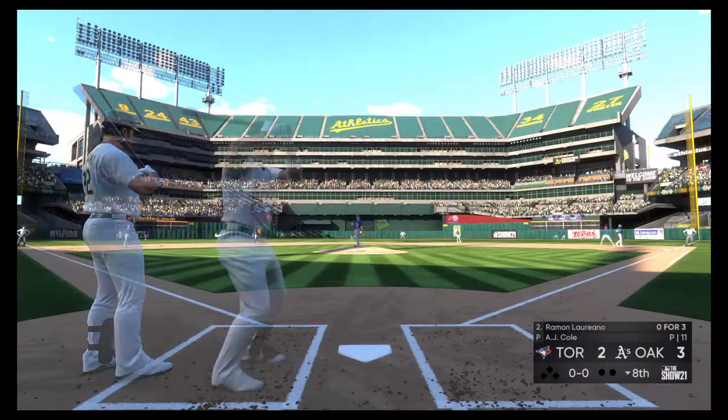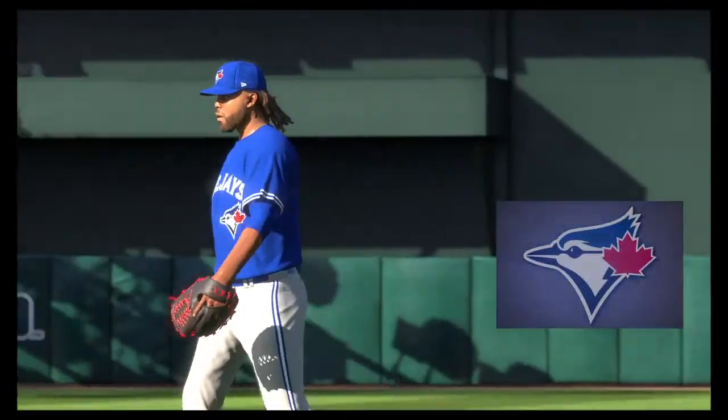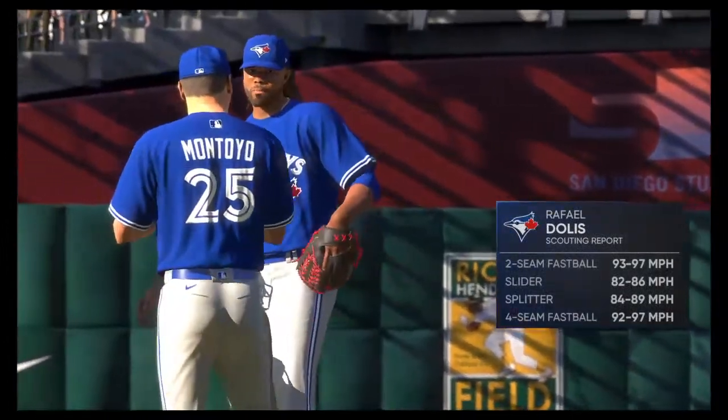Now a step off as they try to get on the same page. Rafael Dolis is on to pitch here in the 8th with nobody out. Number 41.